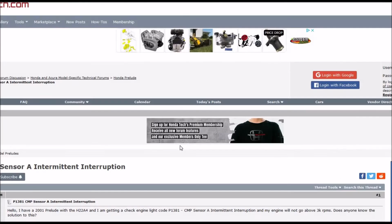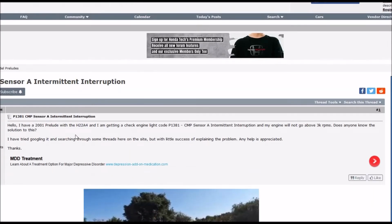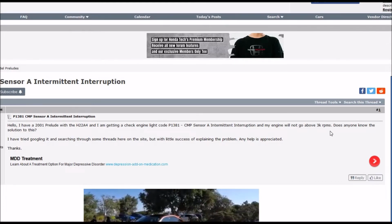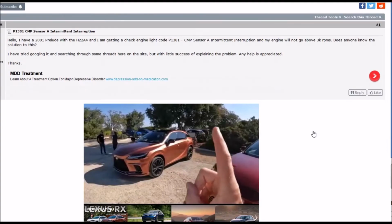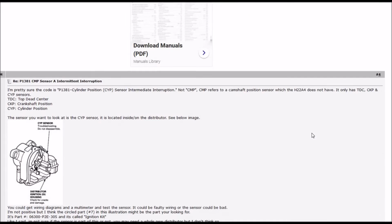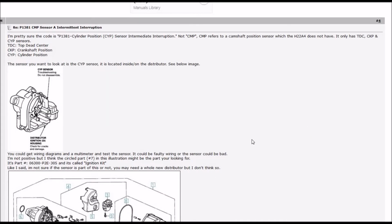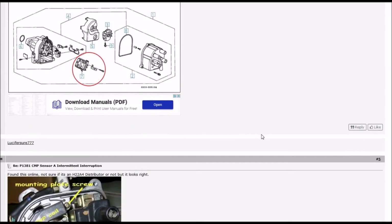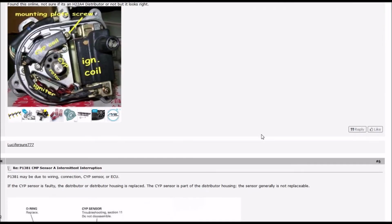And so I'm going to jump over here to a forum, and this person is asking. He's having this error on a 2001 Prelude. Interruption. It won't go above 3,000 RPM. Doesn't anyone know what this is? So I've seen them discussing this, and I'm going to put links down below for what I'm reading here. It's basically going to be inside of the distributor. You have a sensor, and you need to check the wiring.